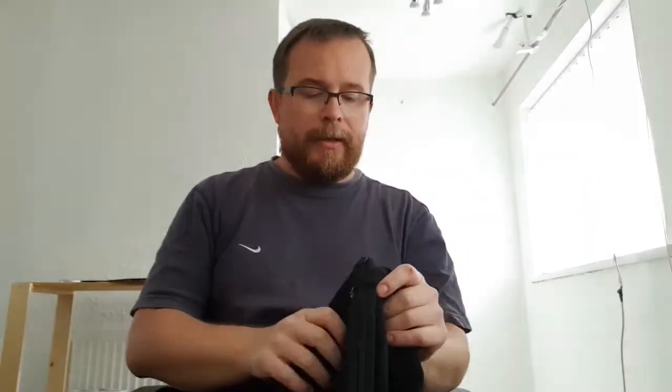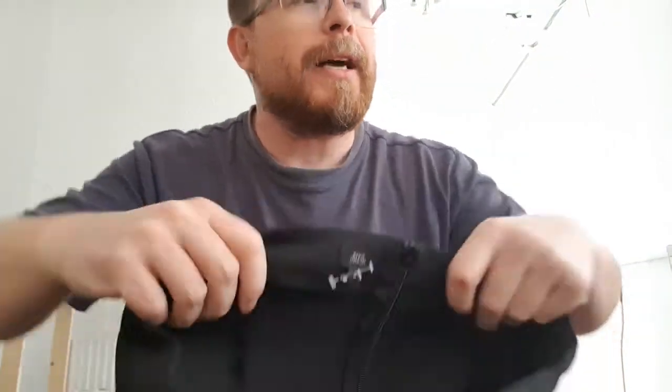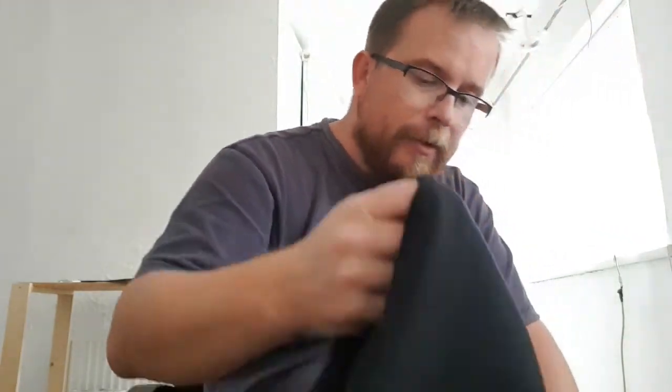I don't like this supplier for one more reason. Plenty of those plastic tags on every single item. Maybe not on every single one, but on most of the items. Have a look.